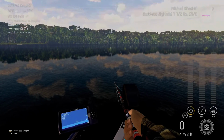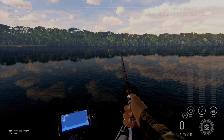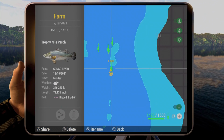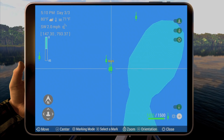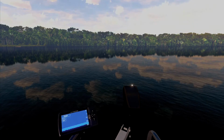The last 2 spots I really like because there is no barriers to actually slow you down. And as you see on the map, this is my boat mark. It's a trophy Nile perch. I just use it as my boat mark, but it's negative 153, 752. And like I said, you can pause the video for all these marks. So I'm trying to keep the video as short as I can. And you can see there is a few of them obviously up here. But this is my favorite spot, guys.